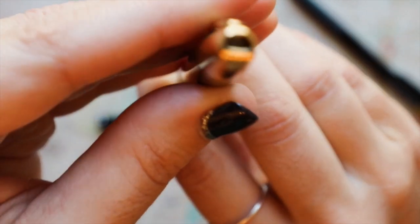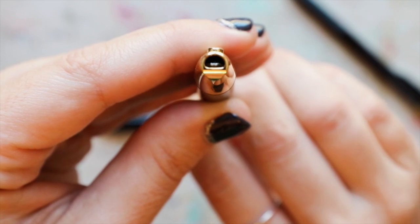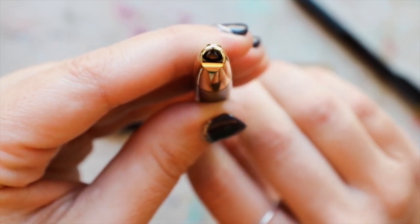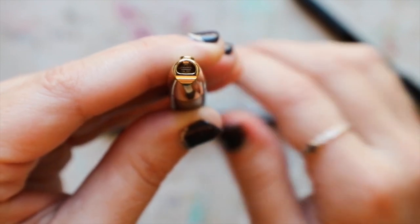Can you see it? Maybe it won't work. Is it too close? Okay, see, there's like a little trap door. Do you see that? And then the nib pops out of the little trap door to keep the ink, so the ink doesn't dry off on the point of the nib.